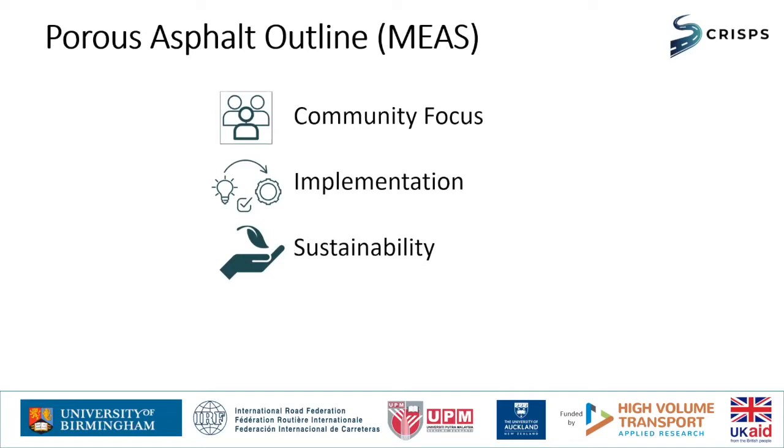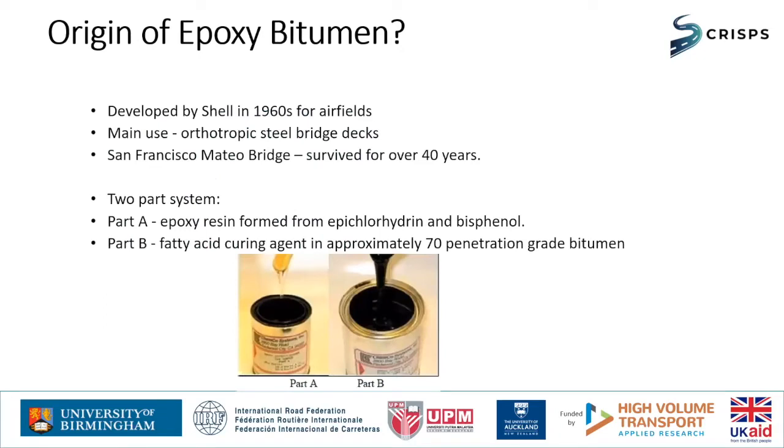So my presentation on the porous asphalts will start with a discussion of the community focus that we have, basically the reason why we're doing the work. I'll also talk about our implementation of that material and also a little bit about sustainability. To get started though, it's probably worth going back and having a review of the epoxy bitumen idea, where it's come from, and why we're chasing some of these ideas down.